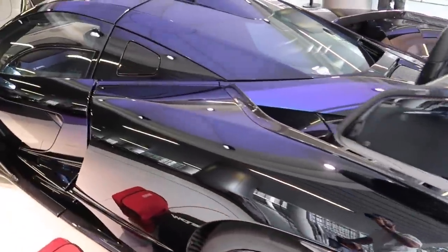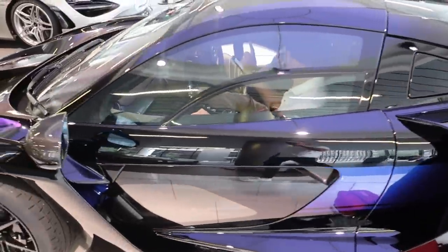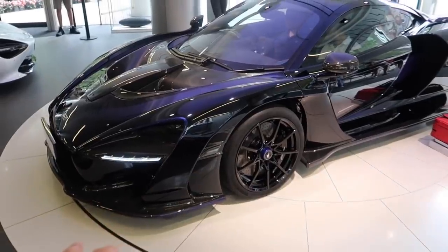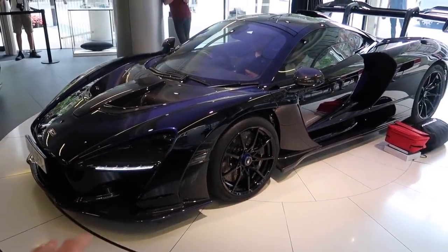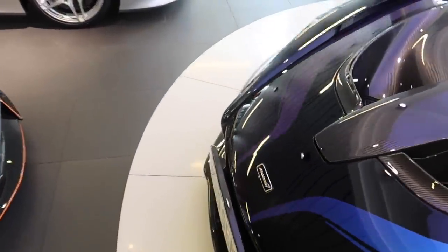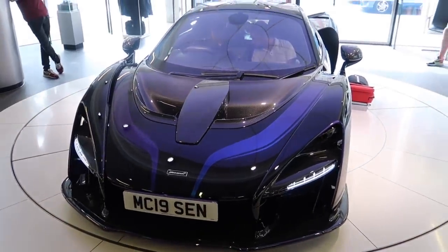So the MSO total on this car, option spent, was about 100K in MSO alone. And that is not including the options that you get on the car already. So that will be added to the bill. And then obviously the list price of the car. I'd imagine this was probably 850 thereabouts.